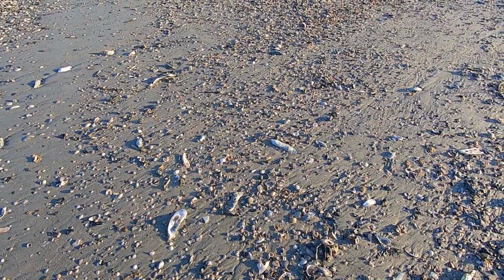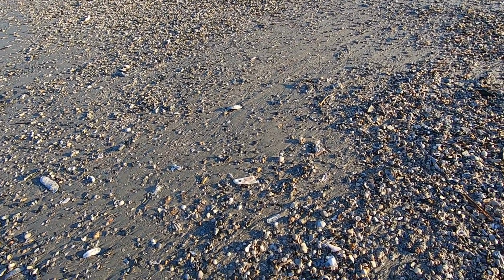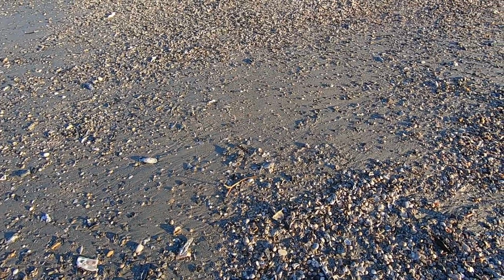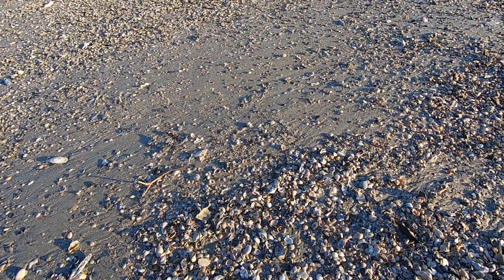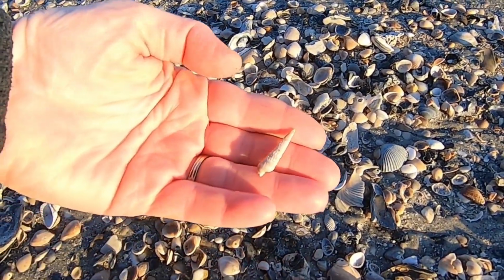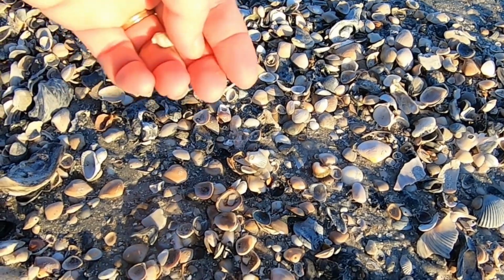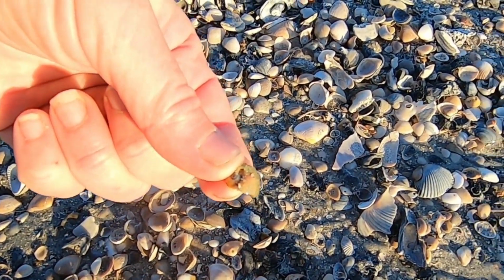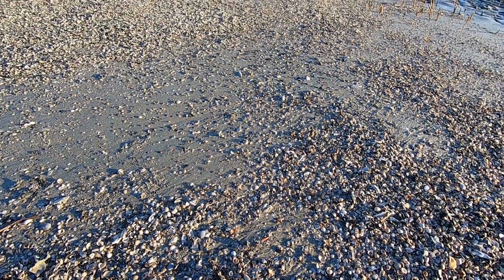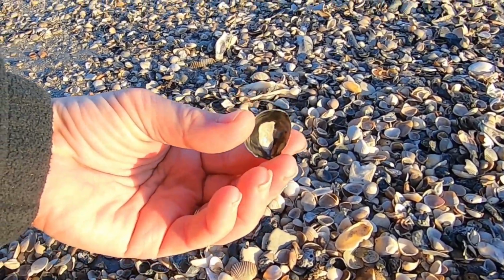Beautiful piece of coral. The last couple trips I've been searching these tiny piles, looking for tiny shells versus all the big whelks that we normally find. The auger. Little itty bitty shark eye shell. Black jingle shell.